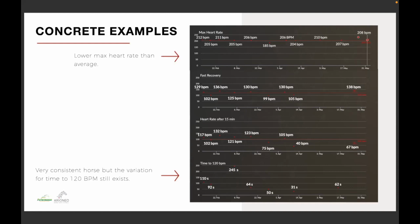But as you can see here, over a period of time, that stays fairly constant. Again, the fast recovery and the heart rate after 15 minutes aren't good indicators of the stress of the work, because they just don't recover to that level. Even with this low heart rate, the variation in the time to 120 beats per minute still exists. You can see that work there where it took 245 seconds for the horse to recover. That was actually quite a strong work, but we then gave the horse a bit of an easier time in the next couple of works to get through things. If you just want to go to the next slide there.